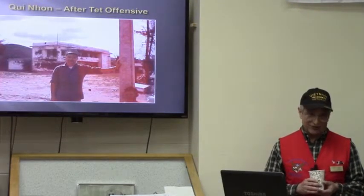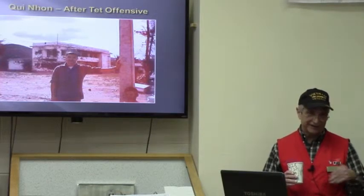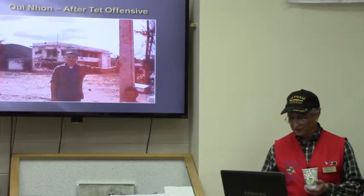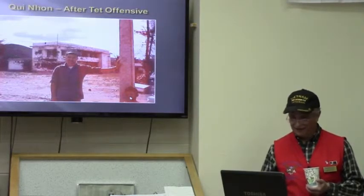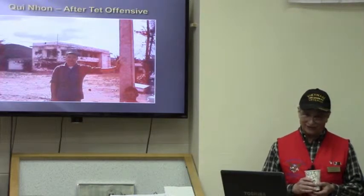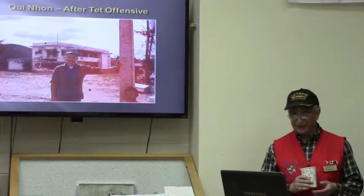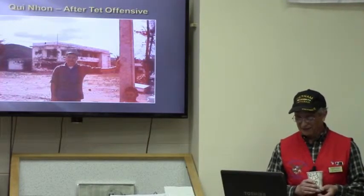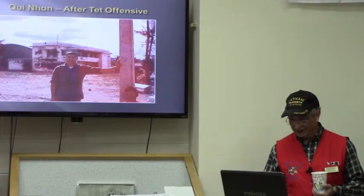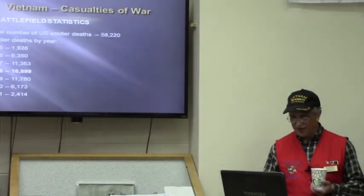A few months later, after things calmed down, we were actually allowed back in the city, like for weekend leaves and passes and so on. There I am in front of the building, and I don't know if you can see him, but there's a little kid right here standing in front of that post. By the way, I wasn't the only one that had this souvenir picture taken in front of that building, because there were other remnants of post-Tet in Quy Nhon, but that building and that picture became very popular with a lot of people after Tet. I went into town every once in a while, but it wasn't something I did very often.